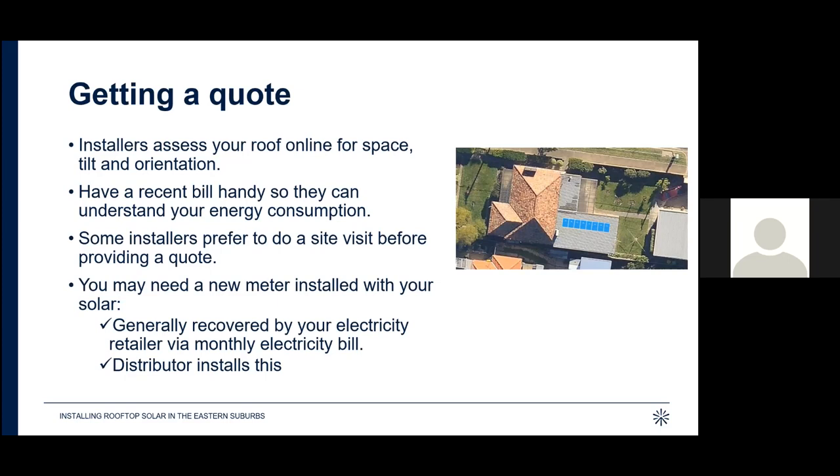They're going to say, hey, tell me your address. I can look you up using satellite technology. I've got some tools here that can allow me to size a system up based on your roof space. And you can see from the picture there, the blue boxes are kind of what the software that they use can do for you. And so basically they'll ask you about your electricity use, and then they'll come up with a bit of a quote online and probably then make a site visit with you.